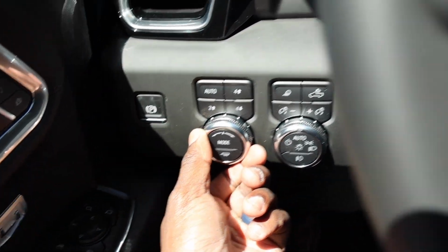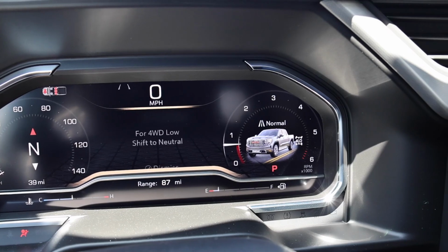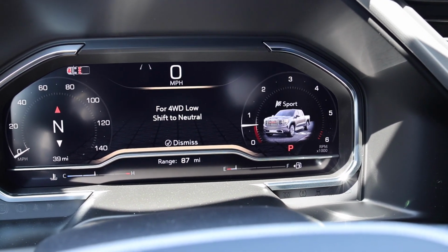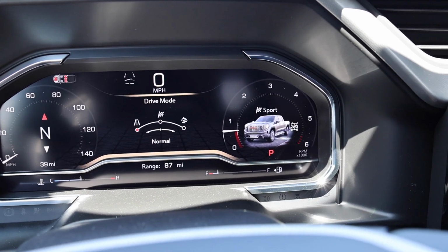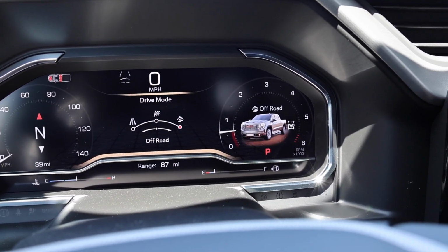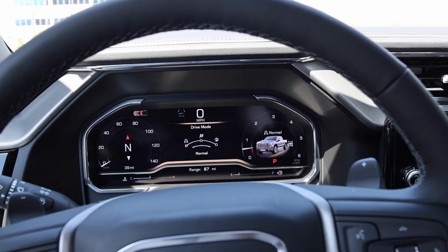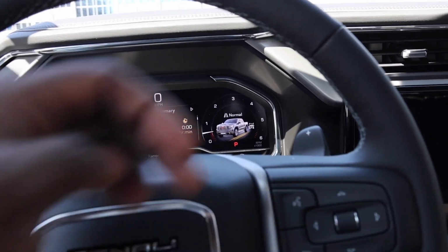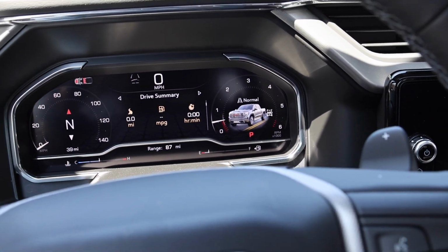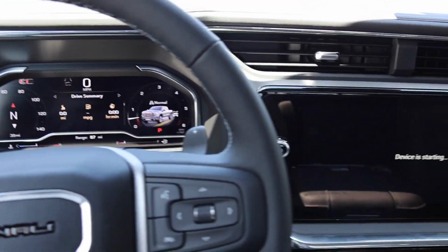Your drive modes are over here. So what happens when you swipe it to the left? You have normal mode. Also, oh, I hit the 4 low button by mistake. But yeah, you have normal mode, you have sport. Also, you have off-road. Now, when you put it in sport or off-road, it does make the exhaust louder because it has the active exhaust. Also, have the gear limiter for your tow haul mode. That's not for sporty driving, by the way, because the transmission doesn't shift quicker when you use it for that.